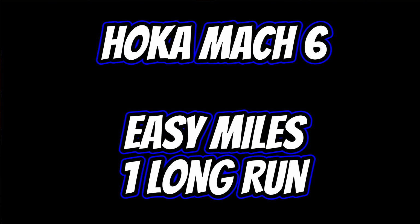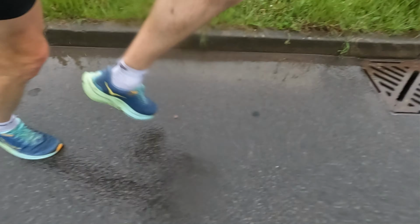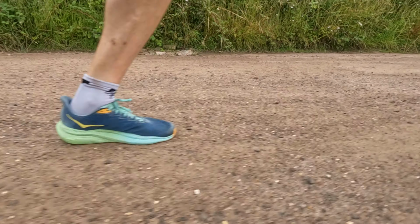Well, the Hoka Max 6 has been used for the bulk of the miles, to be honest with you. Anything easy, the Max 6 has swallowed up. We're nearly at 300 miles in that shoe and I'm excited to give you an update when that one comes around.